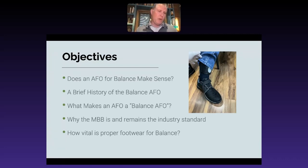Many of you may be on this call thinking, well, all I'm going to talk about is how AFOs are the only thing you do for balance. That is absolutely not the case. I could spend hours talking about the multifactorial causes of falls. What we're aiming to do here is to talk about what makes an AFO a balance AFO.